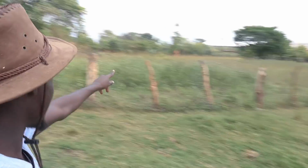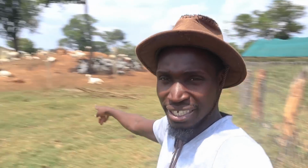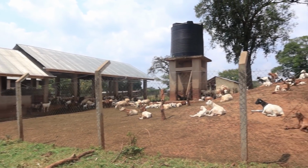So this whole area that you guys see, this whole green area, until the fence over there, all that is going to be a goat house. Well, not all of it is going to actually be a goat house, but all of that is going to be like the goat chilling place. The way you see there is a goat chilling area over here. The goats chill there, and then their structure is just there.